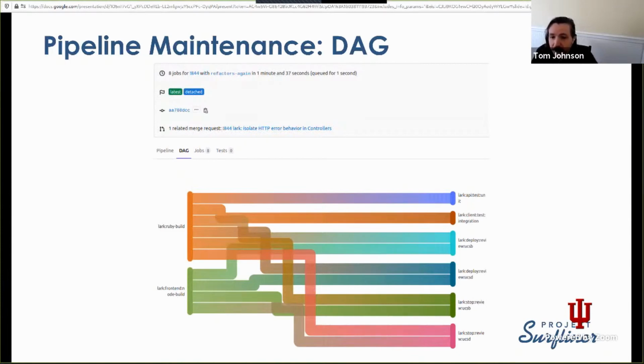So MR, or sorry, I'll spell things out. A merge request build can be a lot faster than a trunk pipeline, which is eventually going to deploy to production, and we want to be very deliberate and steady. So GitLab's really given us a lot of support there.